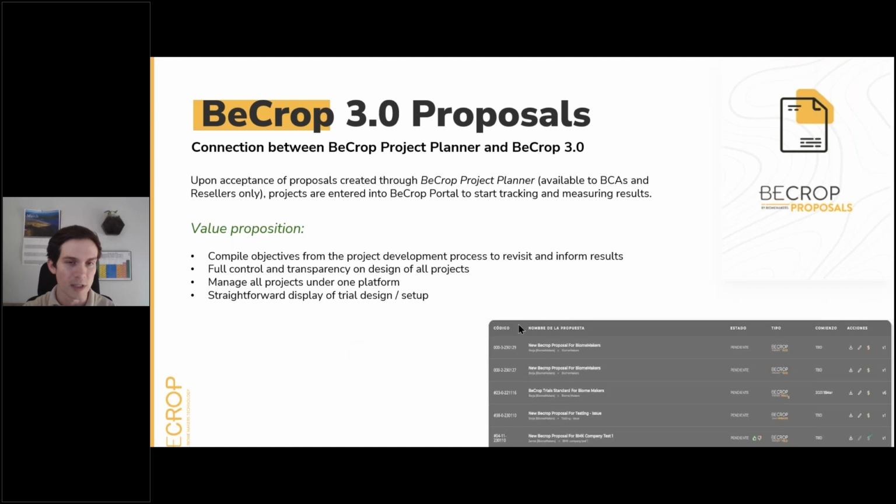Full control and transparency on design of all projects, so you can revisit and look at changes that might need to be made. And again, managing all these projects under one platform just makes it a lot easier to keep track of, as well as straightforward display of trial design and setup on that proposal itself.